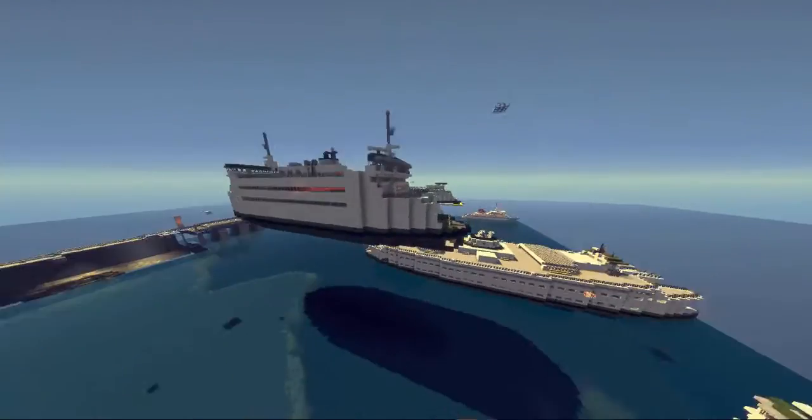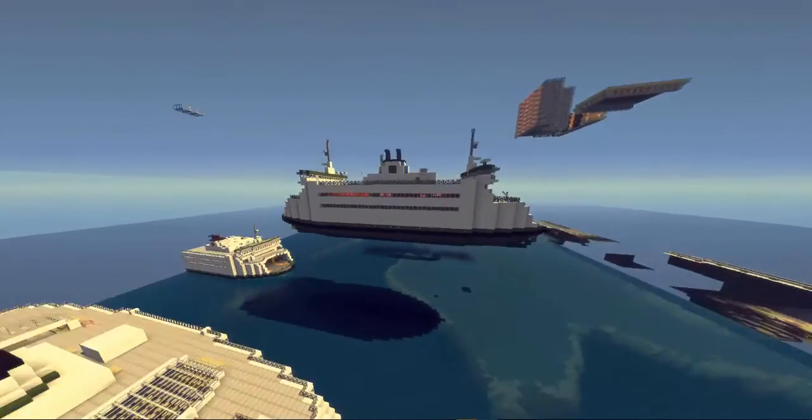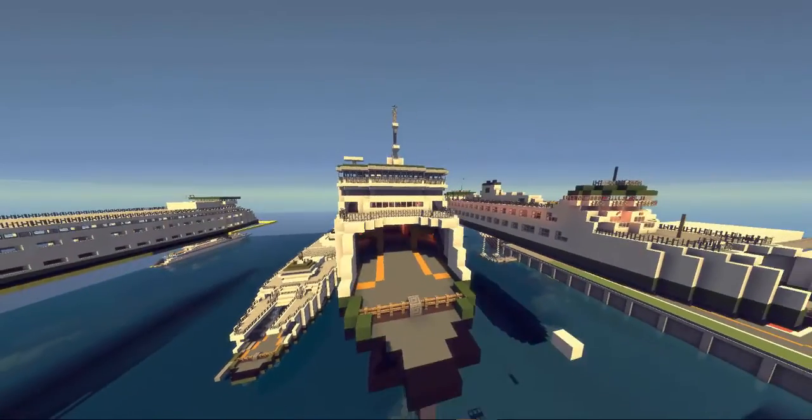But yeah, that's going to do it for this episode. Not a whole lot to see here. It's just a pretty small ferry. Once again, updates on the video. Or update on the server.